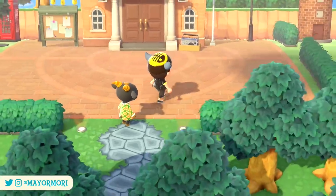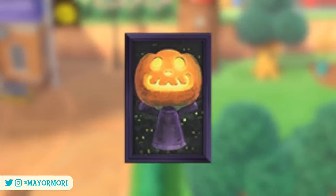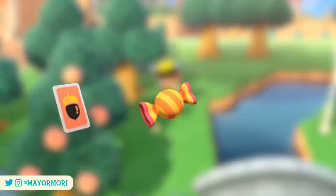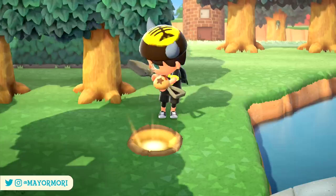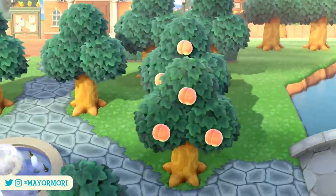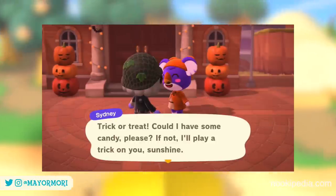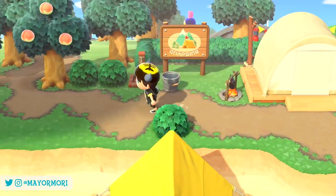The Halloween event begins on October 1st, when Jack reaches out announcing the event and distributes his portrait. Throughout the month of October, it's possible to find spooky DIY recipes, purchase candy from Nooks, and even purchase Halloween-themed costumes from Able Sisters, plus a bunch more activities. When October 31st finally comes around, Jack hosts the spooky celebration and it's possible to treat villagers with candy in return for several Halloween themed items, including some exclusive items only obtainable from Jack himself.